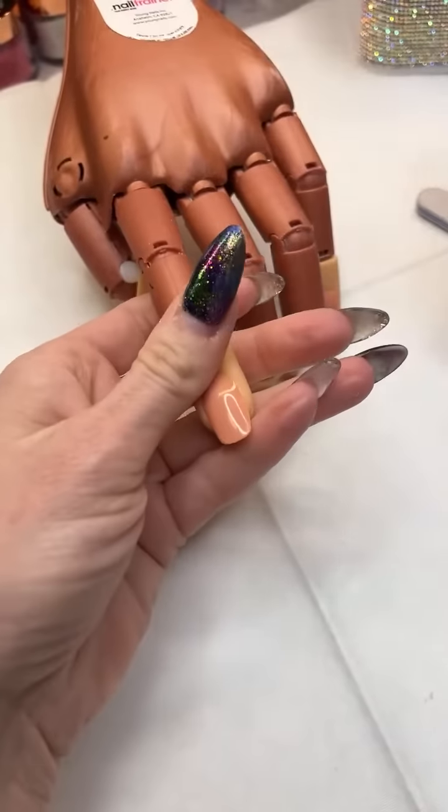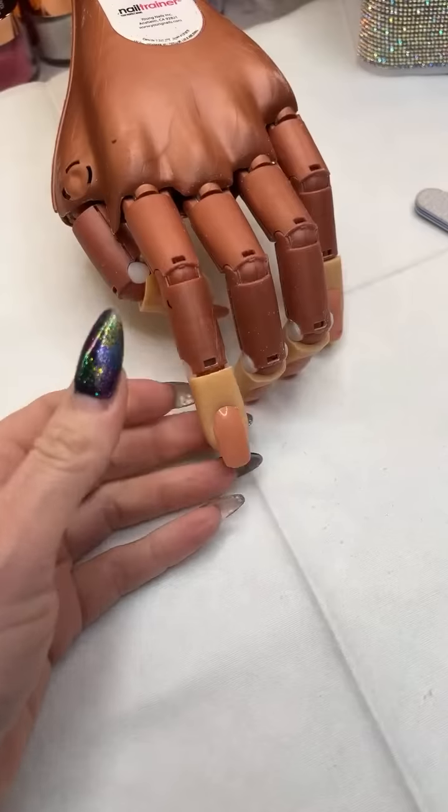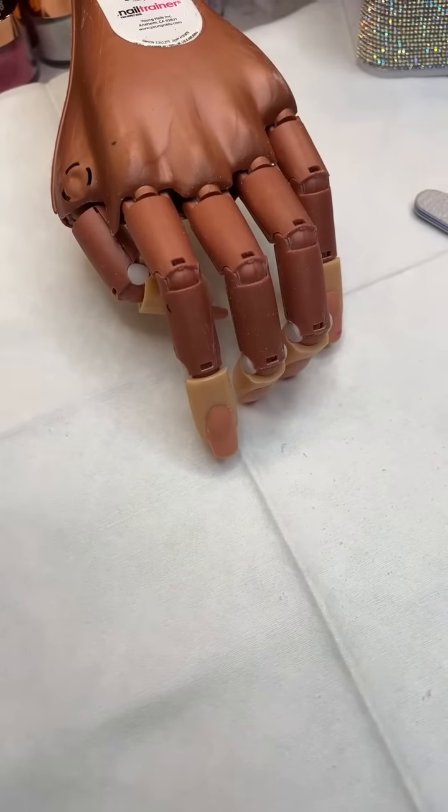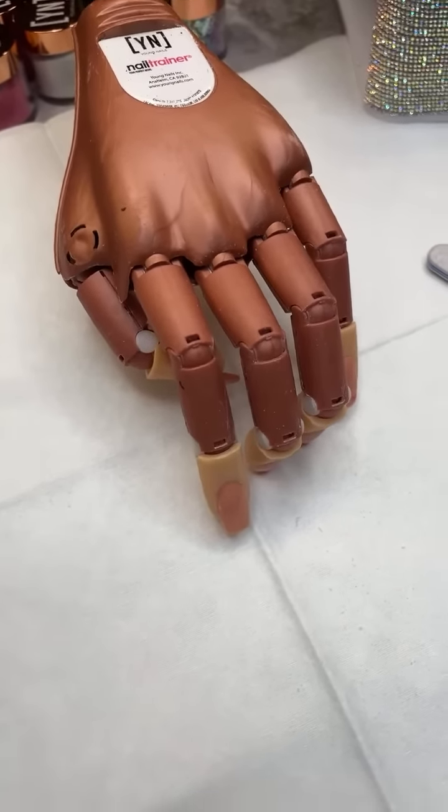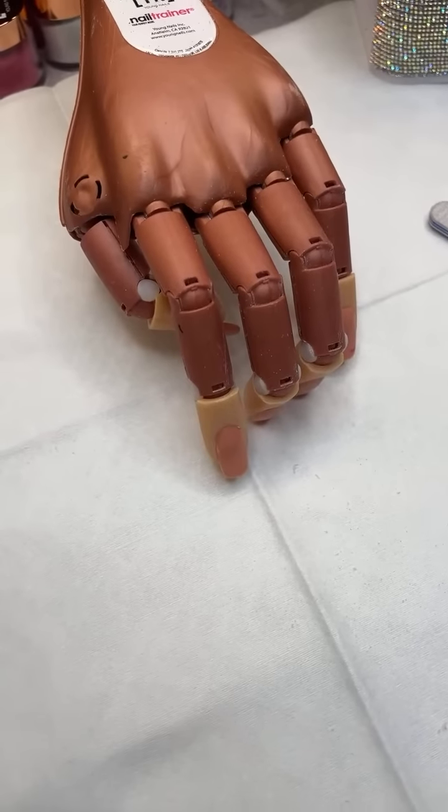Alright, good afternoon, everyone. How is everybody today? Let me just get my lighting resituated here. Looks like I got a little bit shadowy here, but I think we'll be all right.